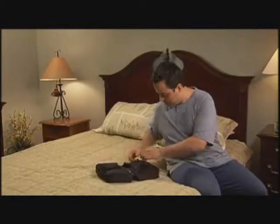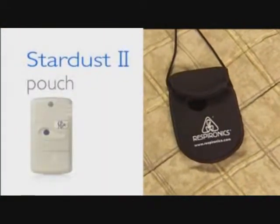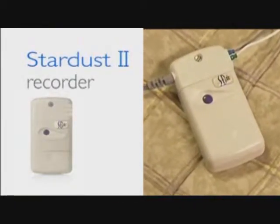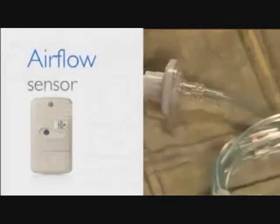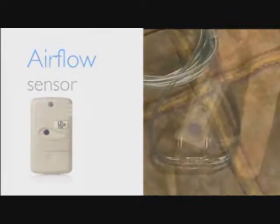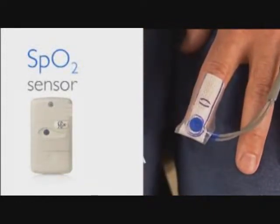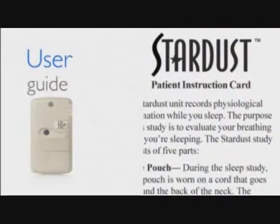Depending on how your provider configured the StarDust2 system, the components may include the StarDust2 pouch, the StarDust2 recorder, which stores the information collected from the sensors, the respiratory effort belt, which monitors chest movements as you breathe, an airflow sensor and cannula, which monitors airflow from your nose or mouth, and an SpO2 sensor, which measures the amount of oxygen in your blood and your pulse rate. The user guide also may be included.